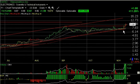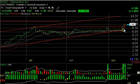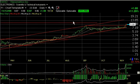Nanometrics. Nano came out of a nice little 2-3 month base after that big run up it had earlier in the year, and broke out on heavy volume. Followed through today, up another $1 on 1.6 million shares, and purely based on channel projections, this is a stock that could be in the mid to high teens.